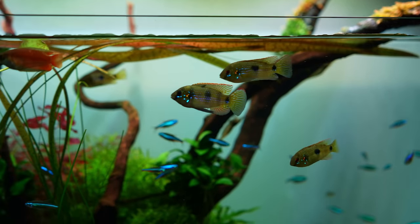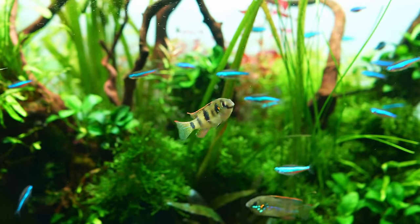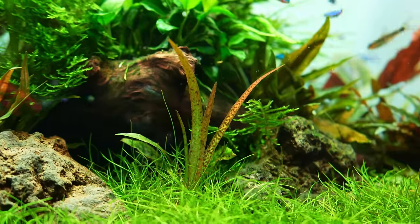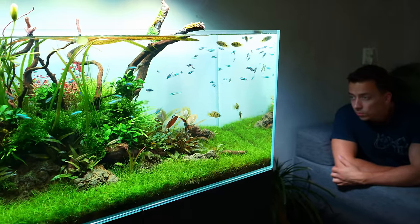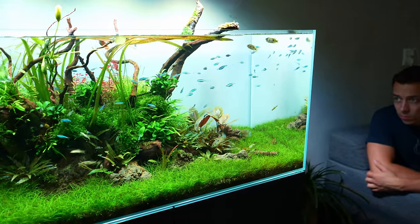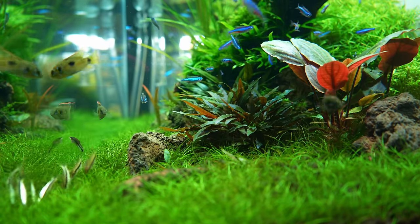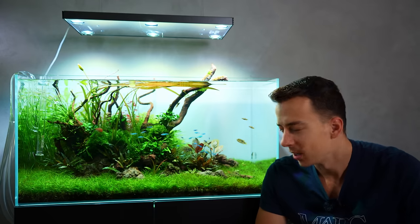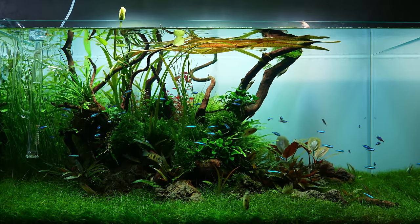Okay, back to the present time. The last clip that you saw was from end of April when the tank was just 1 month old. So let's see how it looks now, roughly 3 months later. I'm really happy with how this tank is looking right now. I don't think it's at peak yet. I think there's still things that we can improve, but in general, I think it looks really good.